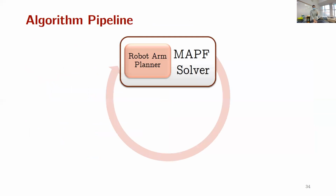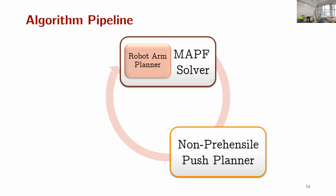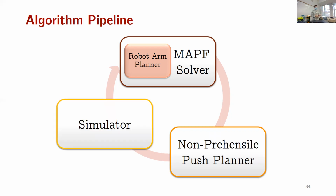So in our algorithm, we have a robot arm planner embedded inside our multi-agent solver. We solve for a robot path in the absence of all movable objects. We project it down to 2D, feed it to the multi-agent solver, and ask it to give us object paths that conform to the robot trajectory that we've computed. These object paths are fed to our non-prehensile push planner, and we sample and simulate a whole bunch of pushes for all of these objects and try to select the ones that most closely replicate the multi-agent solution. And this loop keeps running until the multi-agent solver says that there are no more rearrangements that you need to execute. You pushed objects aside enough so that you can go ahead and execute the robot trajectory, and you won't collide with anything on your way to grabbing the object of interest.